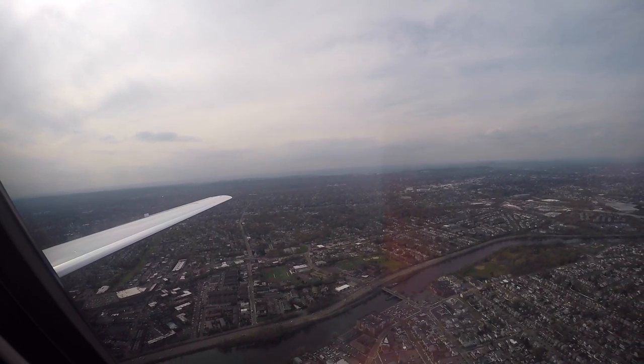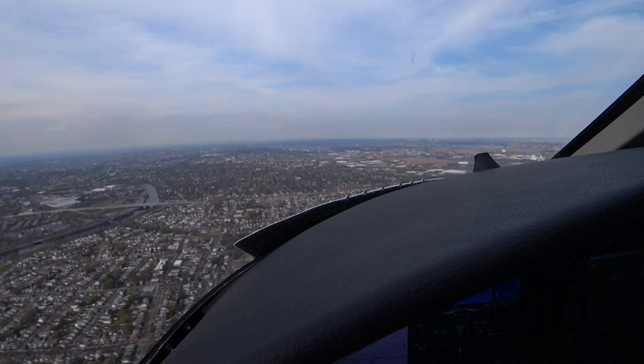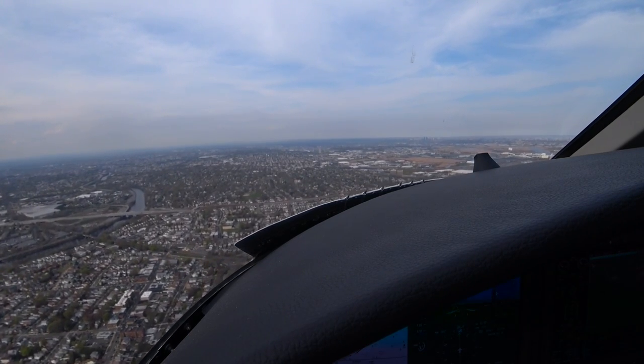Gear down, three green, no red. And Tower, Two Romeo Fox, sorry about that, we're still cleared to land, correct? Two Romeo Fox, affirmative. You are cleared to land runway 6, wind 160 at 9. 160 at 9, thank you. Cleared to land 6, Two Romeo Fox.